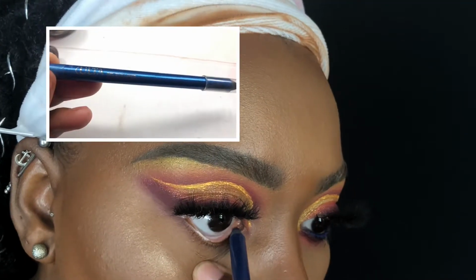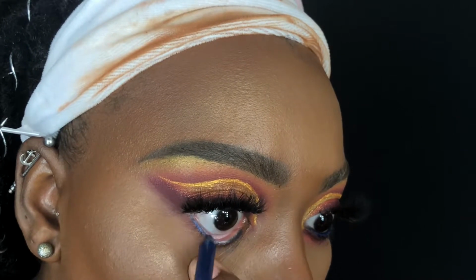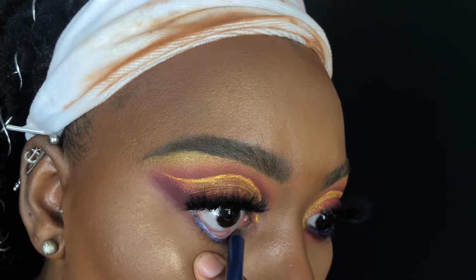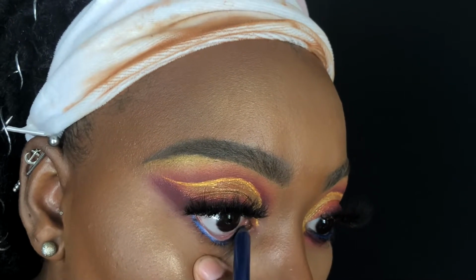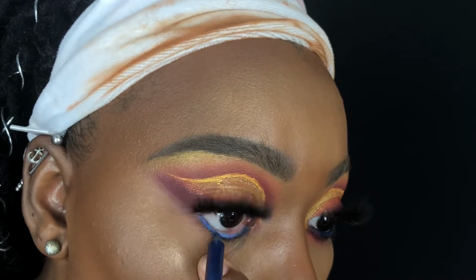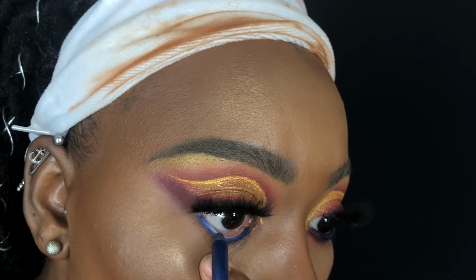I just did the rest of my face off camera, and now I'm lining my waterline with the Ulta Beauty gel liner in the shade Starry Nights. Ulta Beauty really stepped their game up when they redid their formulas, and these gel liners are high-end quality for a third of the price. The blue was just the perfect addition to this look.